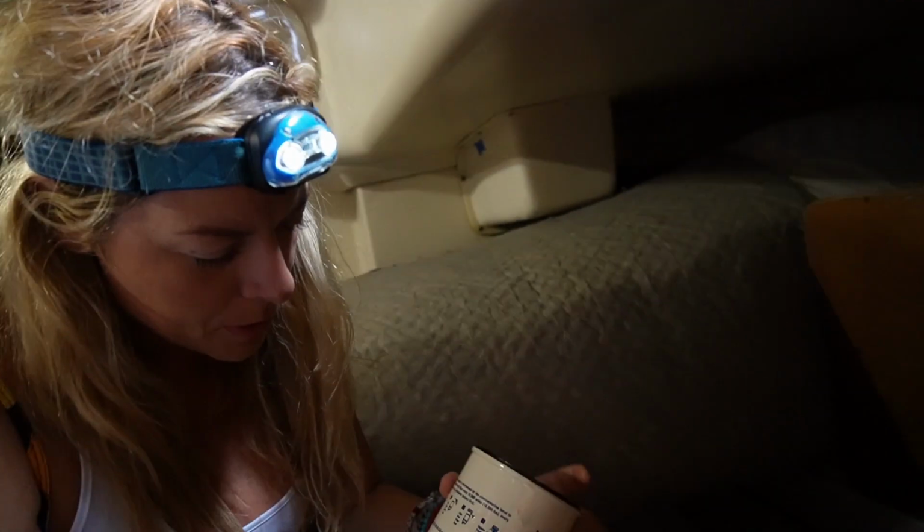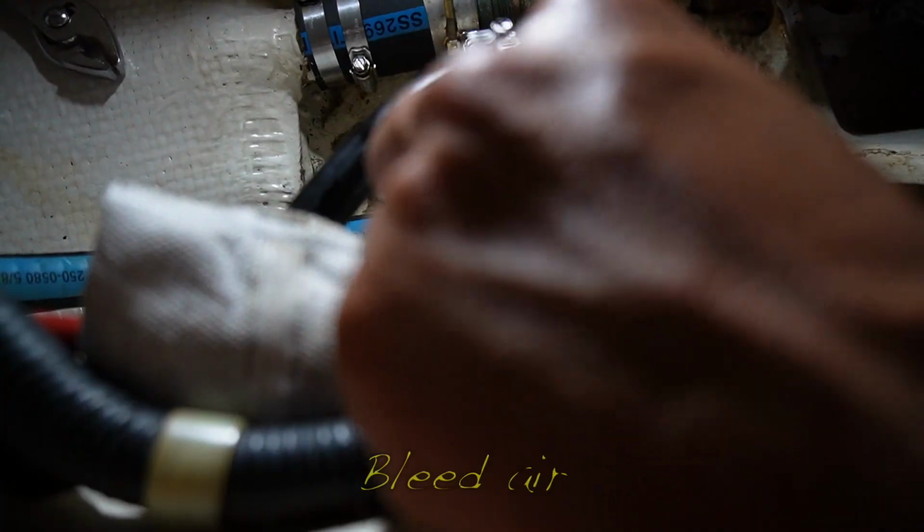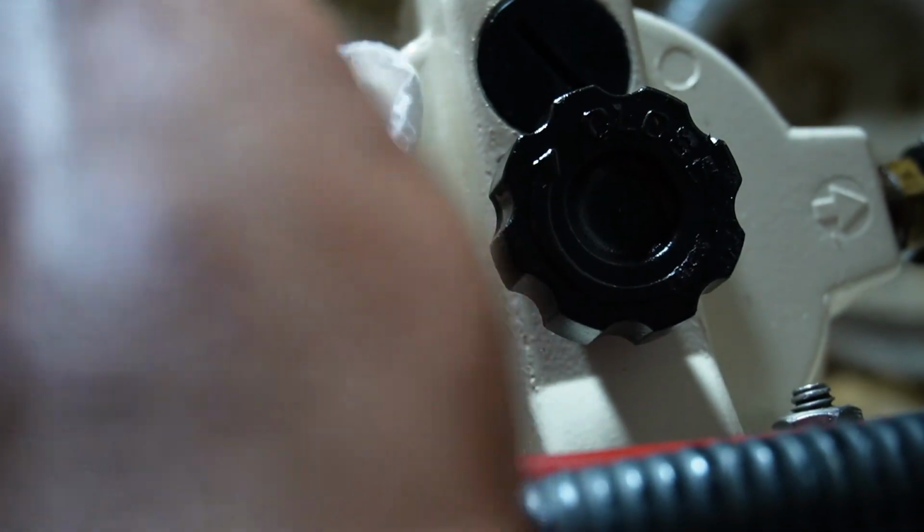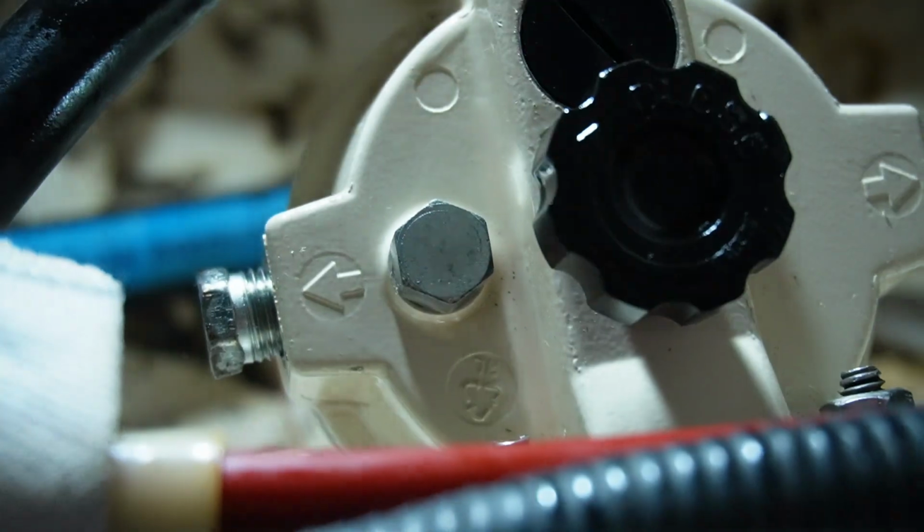Okay, so now I'm going to put it on by hand. Loosen this up so you can see. Loosen it up a little bit. Oh, I don't have the use of my one finger that's bleeding. Oh, it's squirting. Okay, close it. Don't close it all the way. You want to make sure you get all the air out. So, pump it. Pump this.